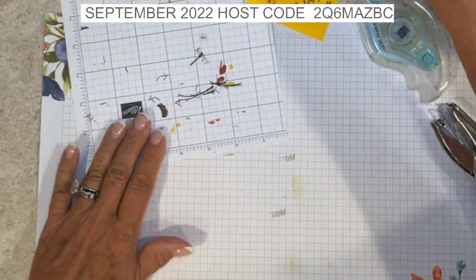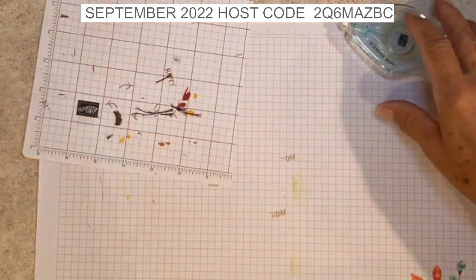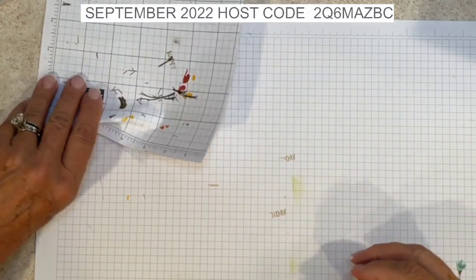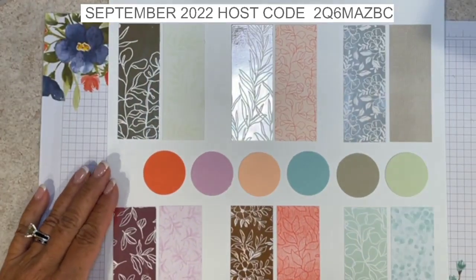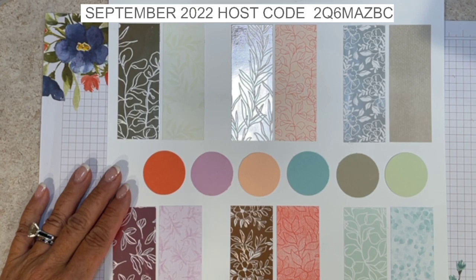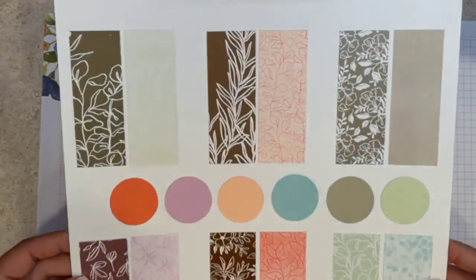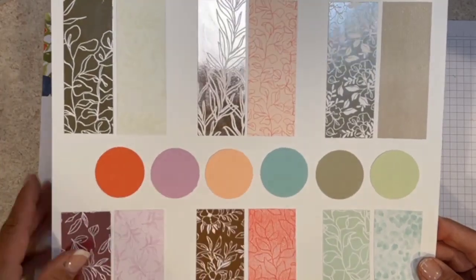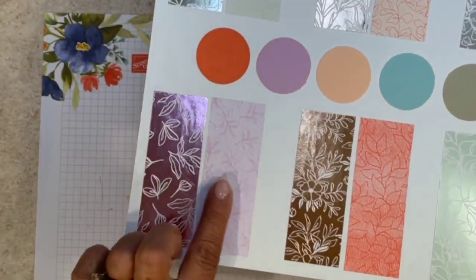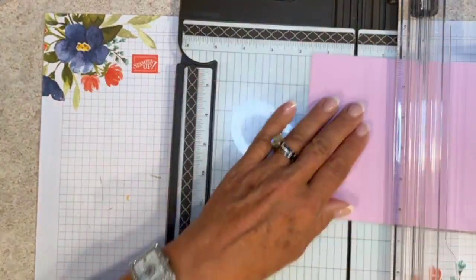All right, you guys, let's hop on to the next one. And like I said, this goes quick because we're not stamping our background paper. We're using designer series paper. And the paper that we're going to be using today is part of the weekly deals. I'm going to take down my host code so that you can see, there we go. You can see the Splendid Day paper, and I think you're getting a pretty good look because it's all shiny on one side, foils, and it's gorgeous. Here are the coordinating colors for the paper, and the one that I've chosen to use today is this paper right here. So let's bring that in. We have our card base again, remember 5.5 by 11. We're going to score at 1 1/4.